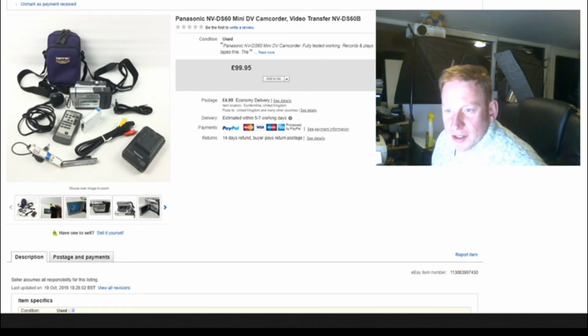This is another video recorder here. This one is a Panasonic NV-DS60. This is a mini DV camcorder. Came with lots of accessories here. Came with the chargers, remote controls, timer controls, separate LCDs, a tape, quite a lot of accessories that made the price $99.95.